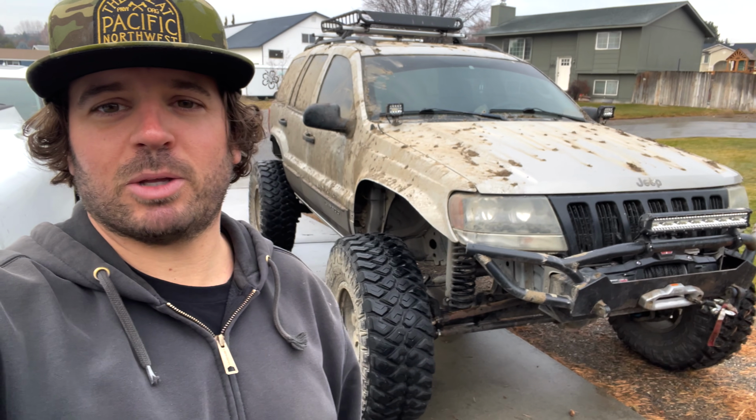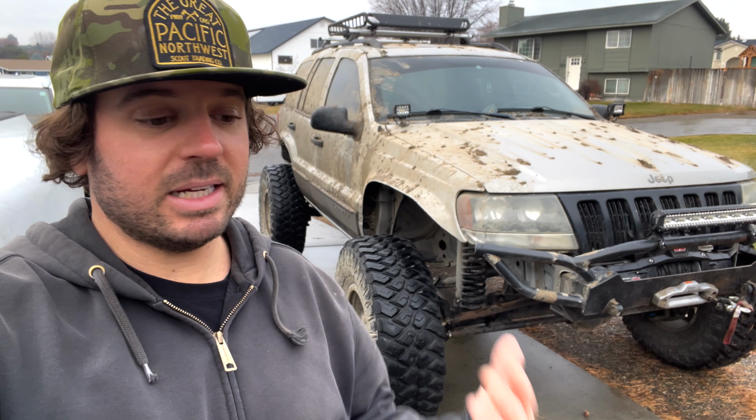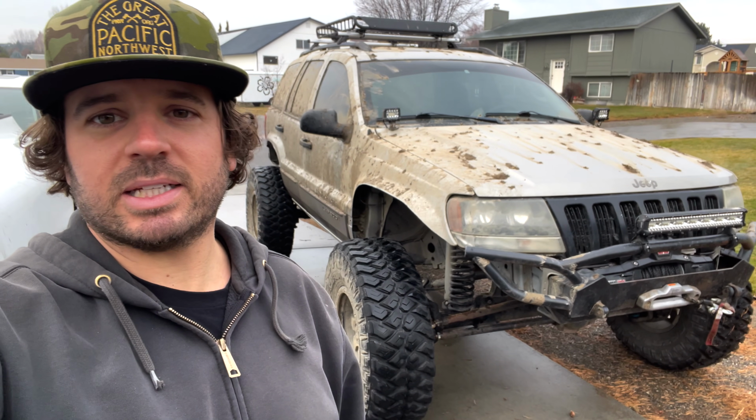Saw a couple of Jeeps on the way out, a couple of Wranglers, and lots of people on dirt bikes and quads and things like that. So just a really good time. Definitely going to go back out there again soon. It's only about 25-30 minutes away from my house, so super pumped on the day. Just a good time. We're going to get this thing cleaned up at some point.